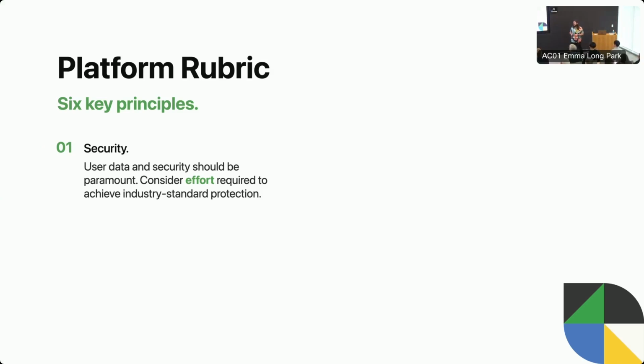So user data is always paramount for us. We want to make sure that we're protecting data. What we're really measuring against there is effort. Okay, so how much effort does it take to get industry grade security installed into a system?